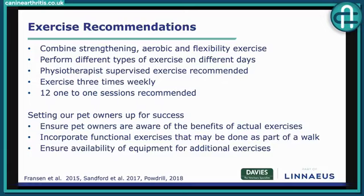Perform different types of exercise on different days. Physio-supervised exercise is recommended in the human field, and obviously we need to make sure it's practical for our patients. They recommend exercise 3 times a week, and 12 one-to-one sessions in human medicine is recommended.